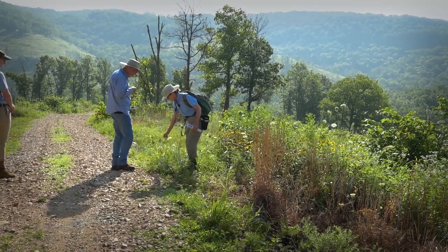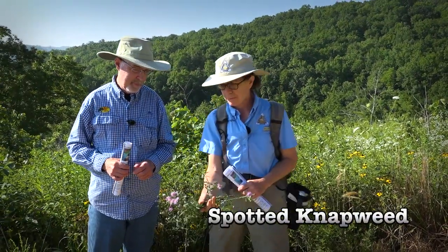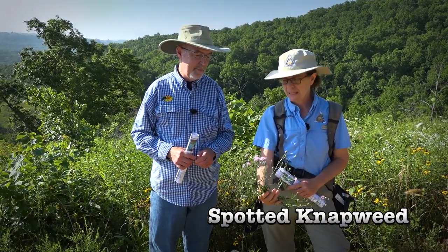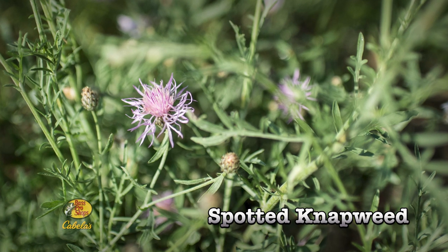This is spotted knapweed here. Usually you'll see it first along the roadsides. And everybody thinks, oh, what a pretty plant. It kind of looks like a garden bachelor's button. But it is pretty wicked and really displaces our native biodiversity. So if at all possible, try to control this nasty spotted knapweed.